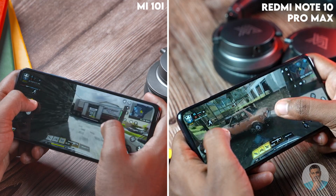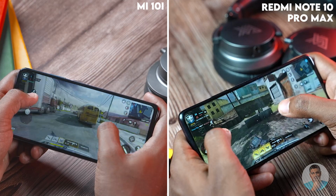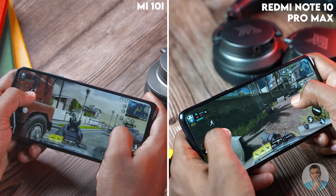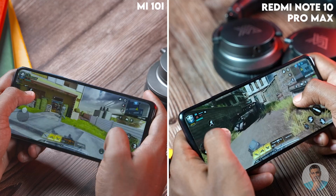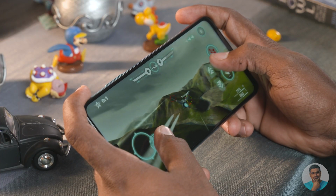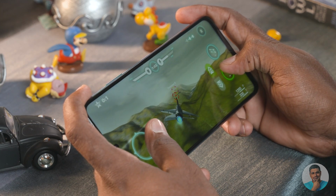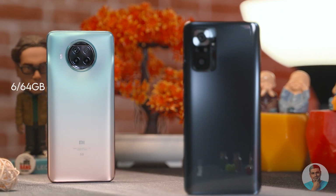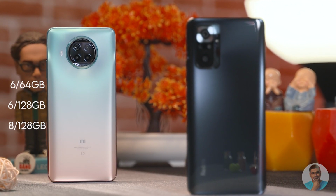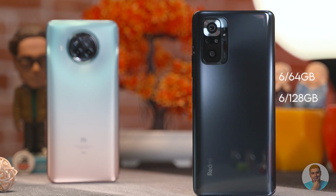We tried Call of Duty at the high graphics preset and the max frame rate setting, and as expected, the Adreno 619 beat out the 618 inside the Note 10 Pro Max. Despite both phones sporting a 120Hz screen, the Mi 10i felt a lot smoother, so gamers, that's something to keep in mind. The storage combos though are nothing special, but since we're doing an in-depth comparison, I have put them up on screen for your viewing pleasure.